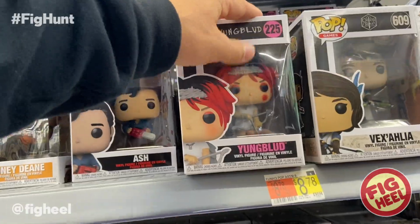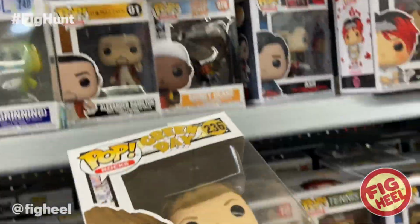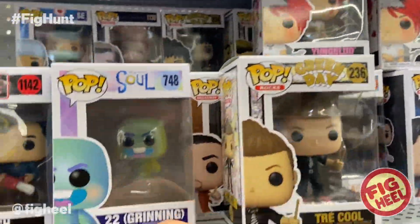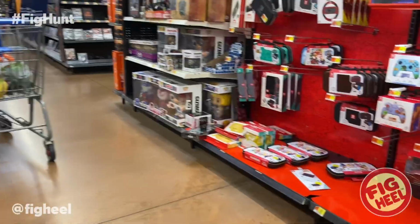Evil Dead. They had Youngblood, which I thought was pretty cool. I don't know if you guys listen to Youngblood. I'm big into music, so I thought it was cool. I didn't know Youngblood had a Funko Pop. They had Green Day, and it's got the Dookie logo, which is one of my favorite albums by them.